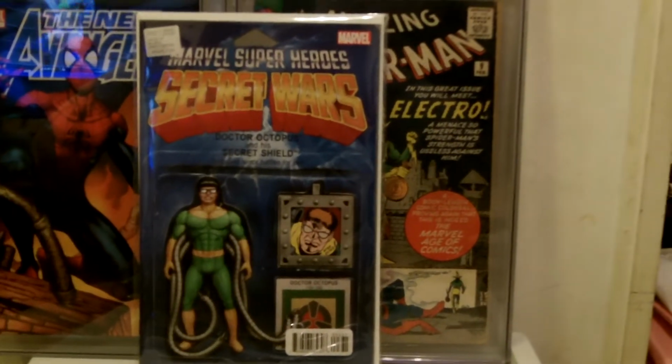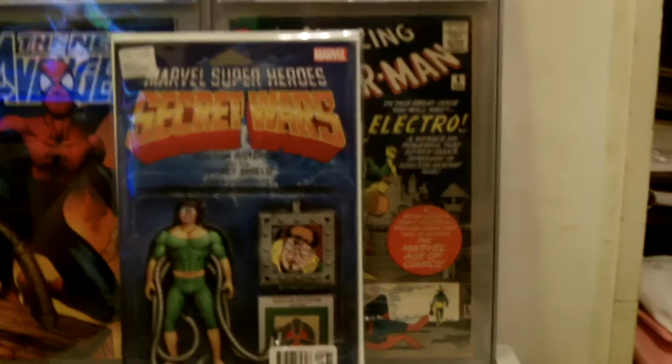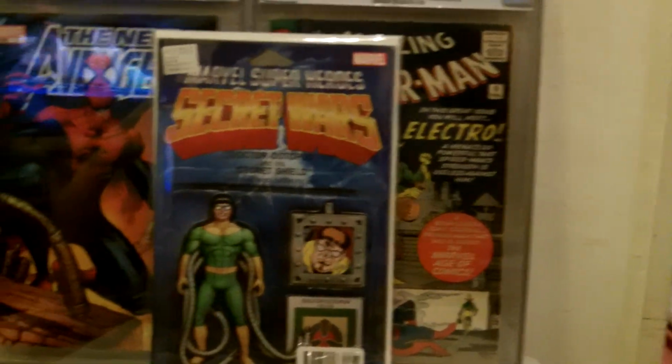But these are pretty awesome, especially since I remember the figures when I was a kid, and they had these out, so those are awesome.